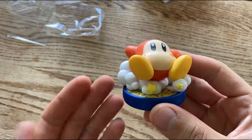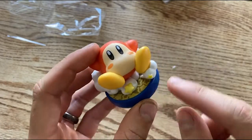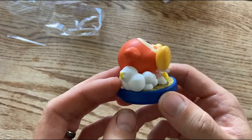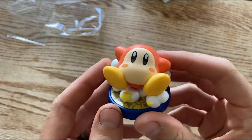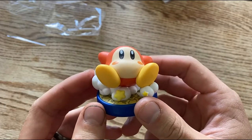I really like Kirby, and I think this marks the whole Kirby base collection. I still have a couple of Kirby Amiibo that I need, but as far as this blue base Kirby series, I have them all now. So I don't know why it took me so long to get Waddle Dee, considering how cheap he is, but I finally did it. I have the collection.